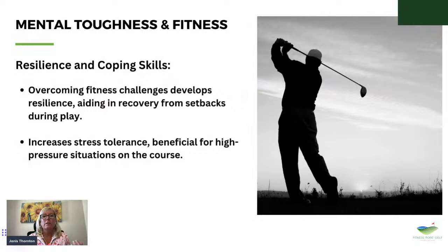And then, of course, fitness helps with resilience and coping skills. Overcoming fitness challenges is going to help develop resilience and aid in recovery from setbacks during play. So if you have any kind of injury, being physically fit means we can also bounce back from that. And fitness is going to help increase stress tolerance. This is beneficial for high pressure situations, especially if you're playing in any kind of tournament.